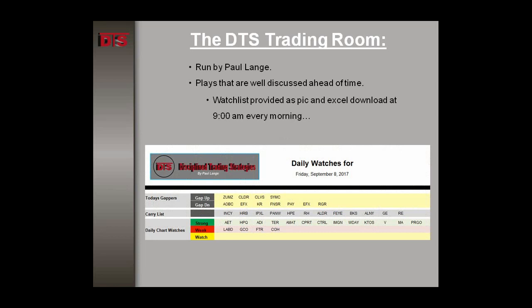I review everything. I give everyone a watch list in the room at 9 o'clock in the morning. And here's an example of the watch list from this Friday. It has stocks on there from the daily charts that I scan. Every night I scan about 1,000 charts and look for ones that would be good for longer term plays or for great intraday plays based on the daily chart. I also look at the gapping stocks from that morning and summarize a list of the ones I'm most interested in, and also what's called a carry list. It's a miscellaneous list that could have a lot of different purposes.